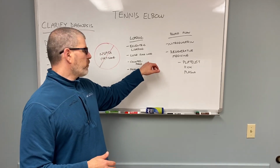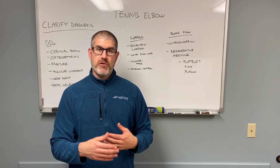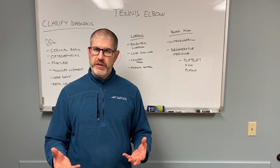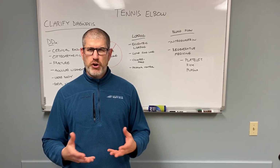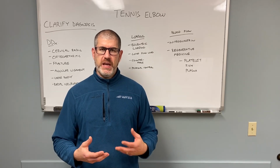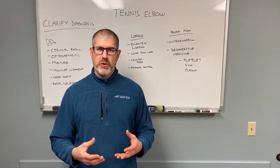There's also something called counterforcing, for example, wearing a strap across the area of the tennis elbow, and that helps to distribute the forces more evenly. A common brand name is called CHOPAT, C-H-O-P-A-T. You can also use different types of taping techniques, and those just help to redistribute the forces.